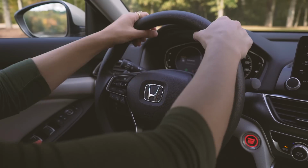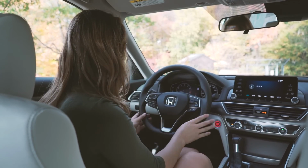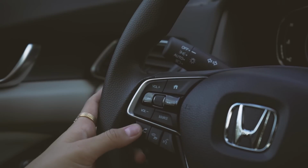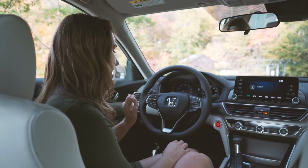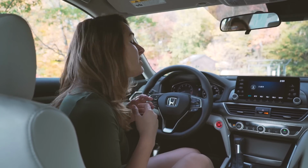So the steering wheel is definitely going to be my favorite feature in the car. I think that the new design is just really aesthetically pleasing. I like how the buttons are sort of separated, but really easy to access. There's the Bluetooth commands, there's the display commands, and then Honda Sensing standard on all Accord models, which is really impressive.